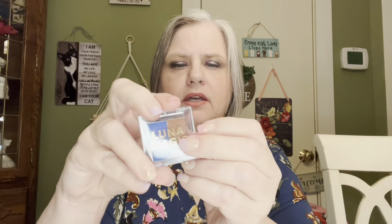Oh, I've seen this many, many times, but I don't think I've ever received it. They have it a lot for $3.50. This is the Luna Magic. And it is Friend in Monaco. It is eyeshadow. This is a very dark blue shimmer, like a royal blue, it's got shimmer in it. And then this is a matte, this dark brown. Super cute packaging. I have seen it many, many times for $3.50.